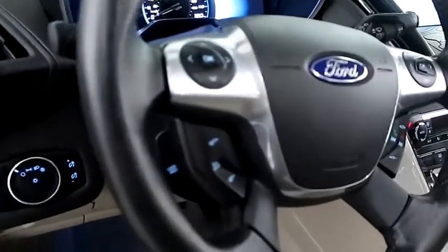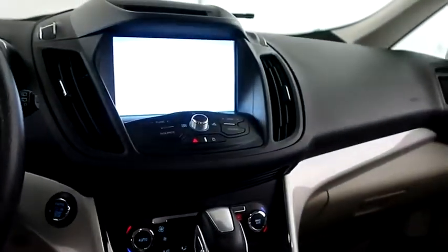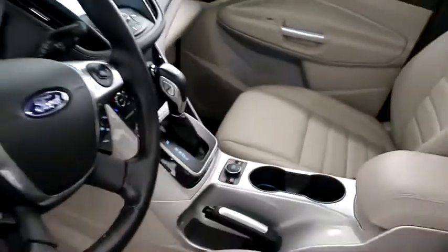Inside, you have cruise, audio and Bluetooth controls, full touchscreen that includes your stereo, dual climate control and dual heated seats, and your automatic transmission is here.